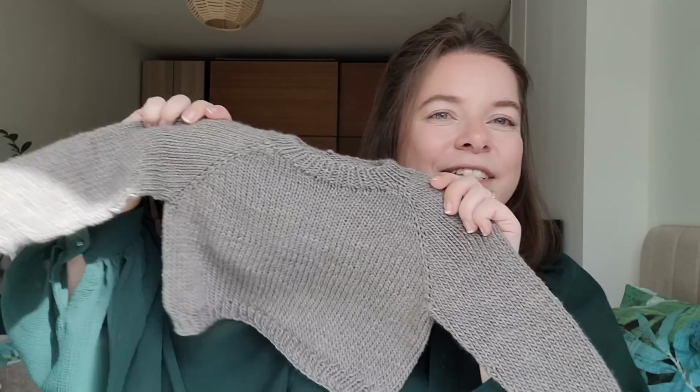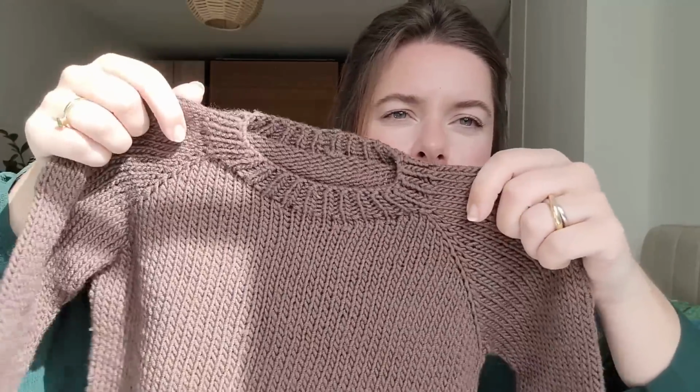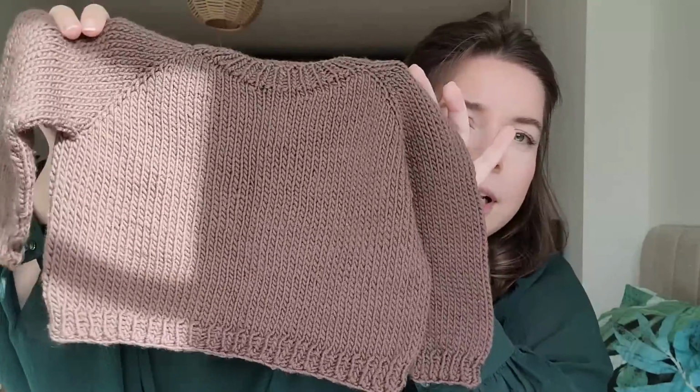And the second one is also finished. So now I have really cute matching sweaters. The pattern that I used is a free Ravelry pattern, I don't know by whom it is, I'll mention it, but it's called the Good Old Raglan. And it's a really basic raglan sweater with short row shaping in the back. And it's just a really standard pattern, and I really like it.